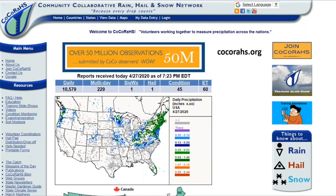If you like taking rainfall measurements every day, it's a great way to help out neighbors and us as well with precipitation and getting that ground truth out there as well.